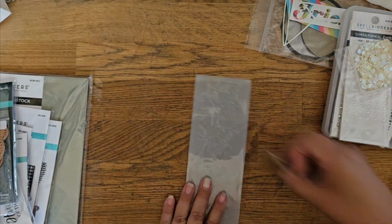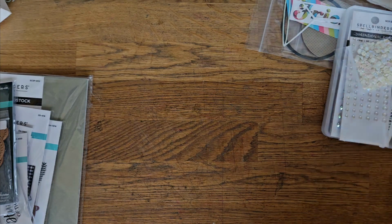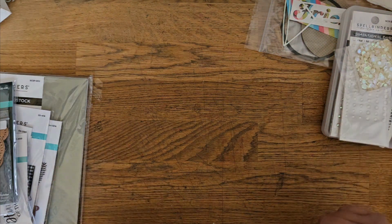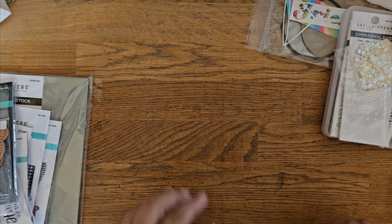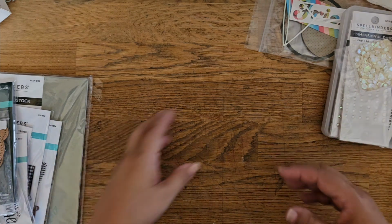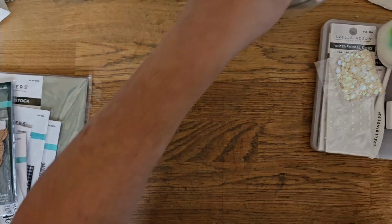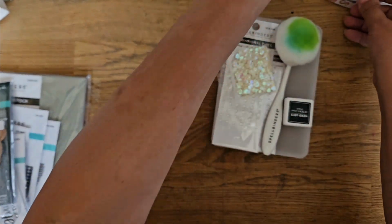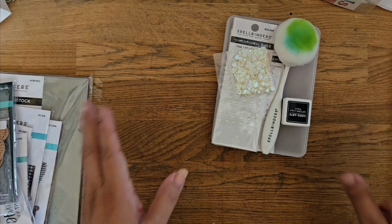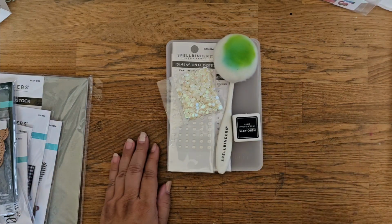Love it. Okay, moving on to other free things that we got. We did 3 different workshops, and for each workshop, we got 2 or 3 different dies. We got giveaways. We had all kinds of things. Door prizes. I didn't get any door prizes, but I really feel like I got a lot for the money.